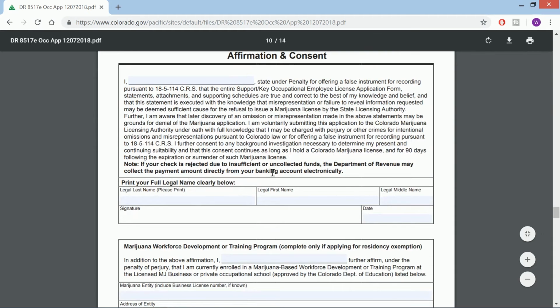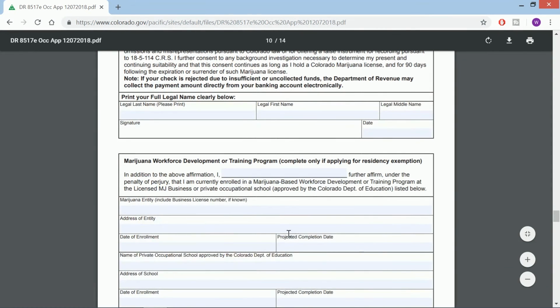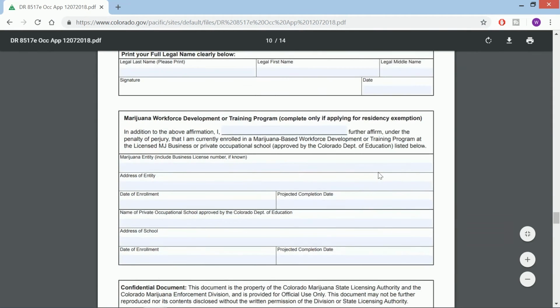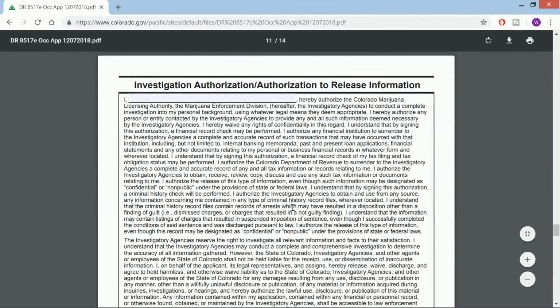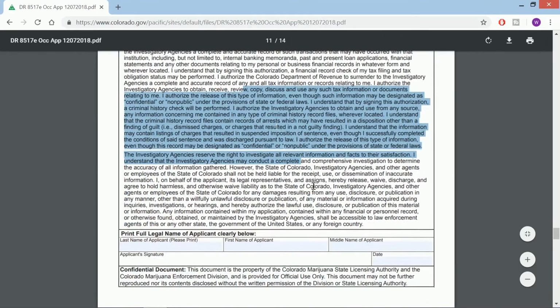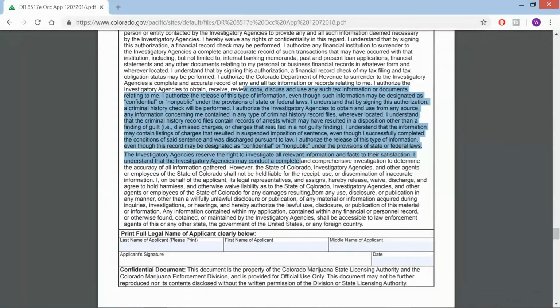This is for the workforce development, which I am, once again, not very educated on. I don't know too much about that. I'll pretty much just skip through this because it didn't apply to me. This is to basically sign and give release for your crazy background check. They're going to do a state of Colorado, a whole United States, a full FBI background check. You can pretty much get a job at Fort Knox after you get your marijuana license.